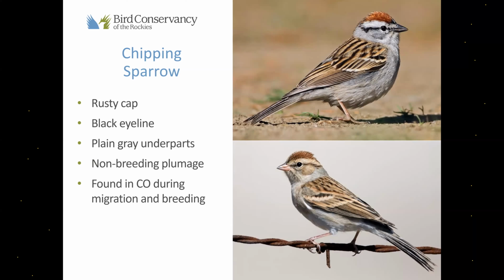The bird that you see on the bottom is them in non-breeding plumage. So again, with most sparrows, the males and the females look the same, whether it's breeding season or not breeding season. So these two birds, we don't know if they're males or females. We just know that the top one is during breeding season, so during the summer, and the bottom one is during non-breeding season. So that might be what they look like during the winter months. Their coloration is a little more toned down. And in Colorado, you can find these during their migration and breeding, so spring, summer, and fall.